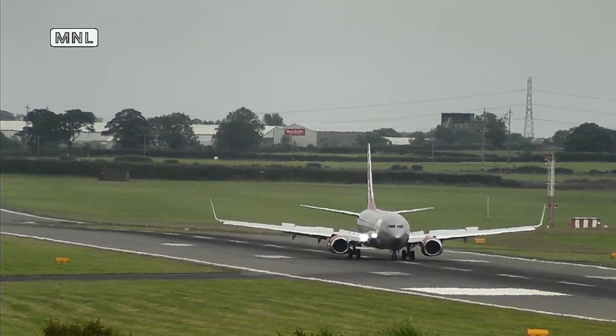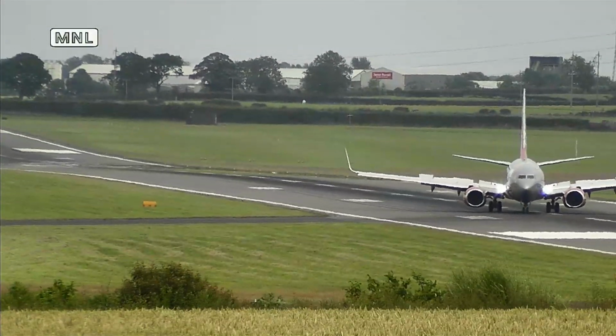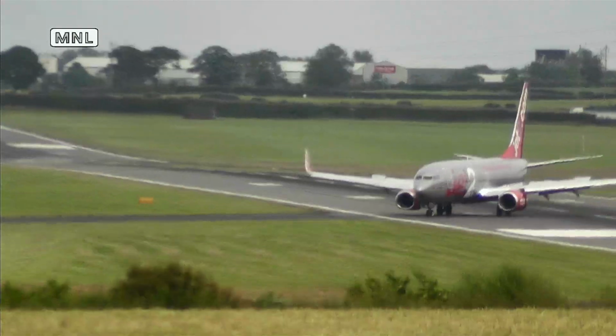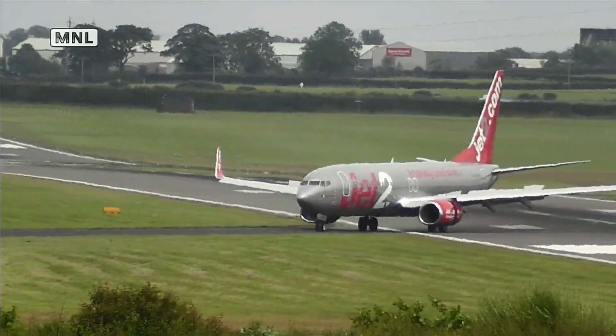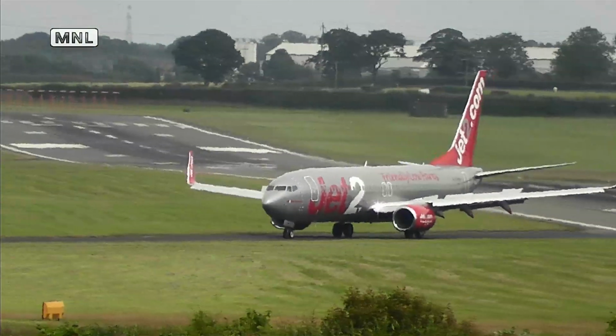Yeah, actually, Aberdeen, I do remember that. In 2015 or 16, there was a very strong rumour about Jet 2 starting at Aberdeen, but as you say, nothing ever came of it. It was a bit of a shame, really.